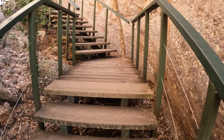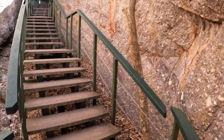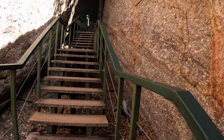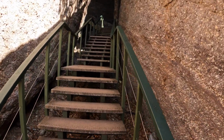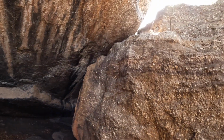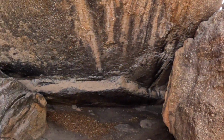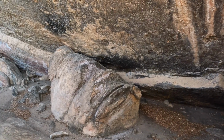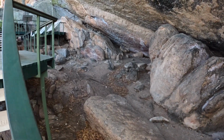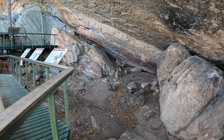More about the village shelter, the Aborigines, no wandering. Wander up and have a look. Up here, not sure where Jeanette's gone, she's down there somewhere, taking a picture I suppose. Some artwork over there.